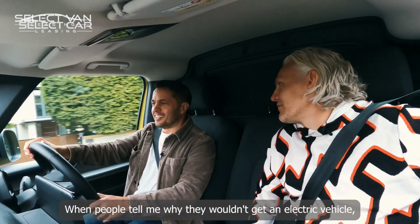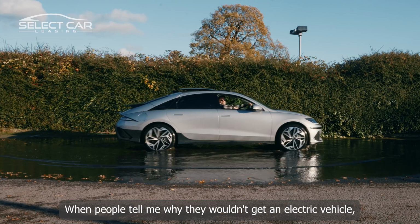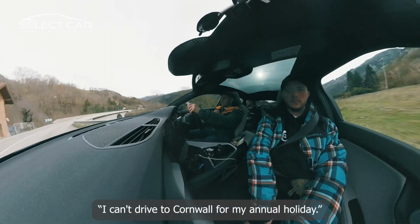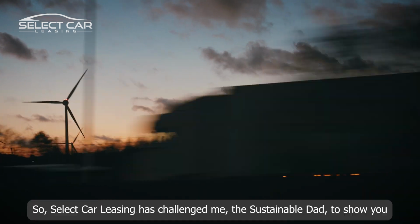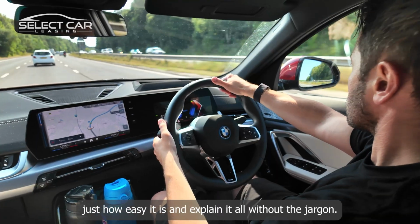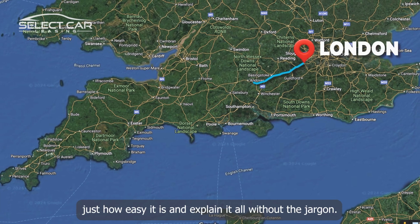past 6 years. When people tell me why they wouldn't get an electric vehicle, one excuse always rears its ugly, inaccurate head: I can't drive to Cornwall for my annual holiday. So, Select Car Leasing has challenged me, the sustainable dad, to show you just how easy it is and explain it all without the jargon.